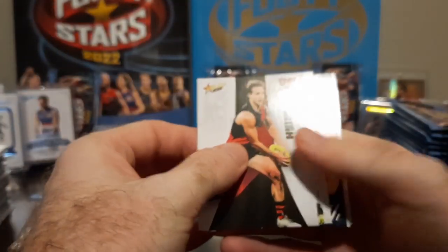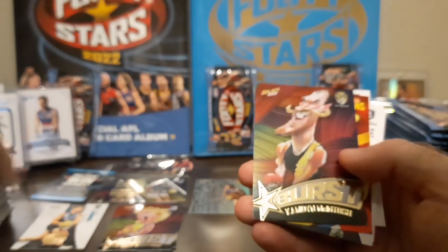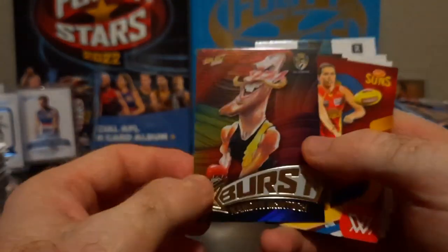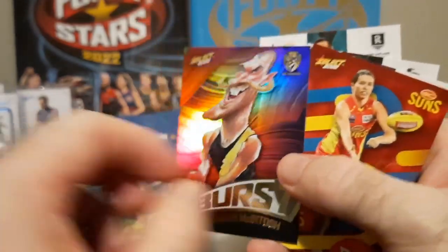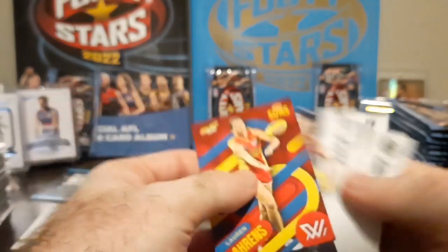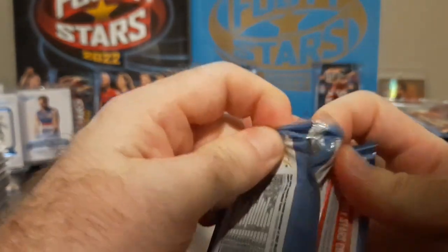All right, let's see what we've got next up. What is this? Paint caricature from the Richmond Tigers. Here we go. We've got Camden McIntosh. Check out the mustache on that bloke. That looks awesome. Oh, that's great. All right. Paint caricature. Halfway through the box, guys. Let's see what we can do for the remaining half. We've hit two of our one per box cards.